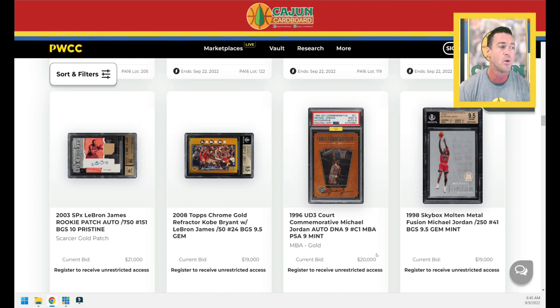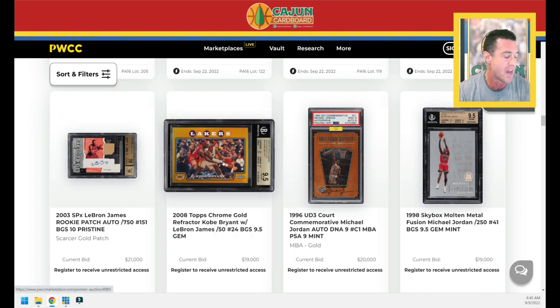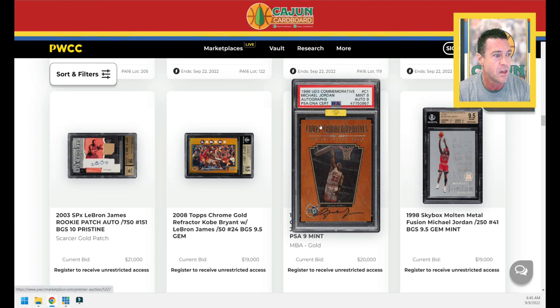Usually Topps Chrome Gold is serial numbered to 50, so that might have something to do with it. But this card also features Mount Rushmore's finest, LeBron James guarding Kobe Bryant. So there's no question this card is going to have lasting impact on the hobby and be a sought-after card for decades and decades to come, long after this Cajun is in the dirt or under the mossy swamp.